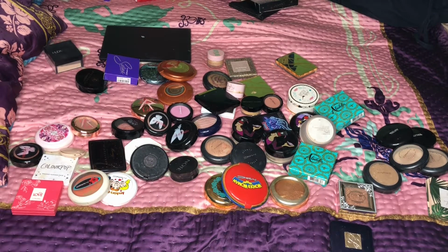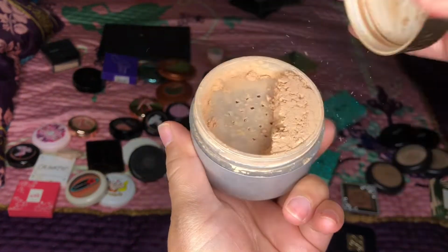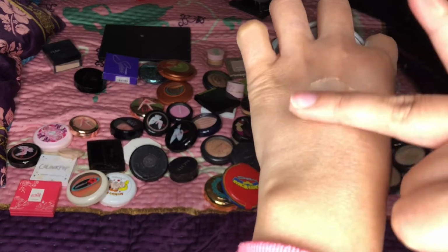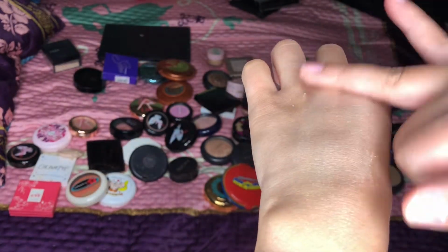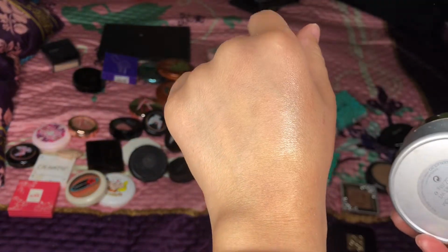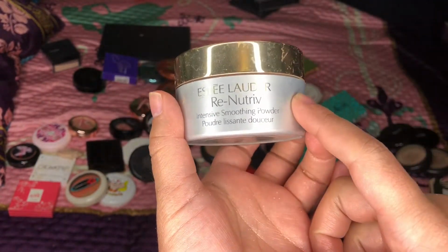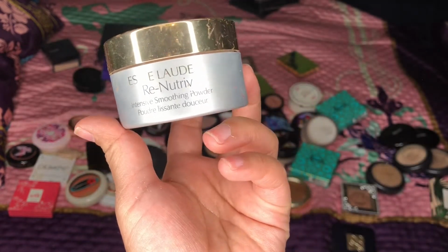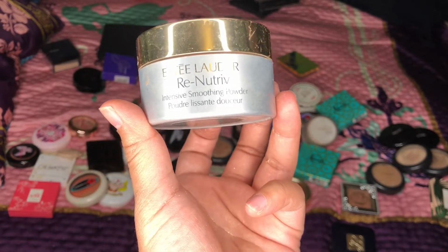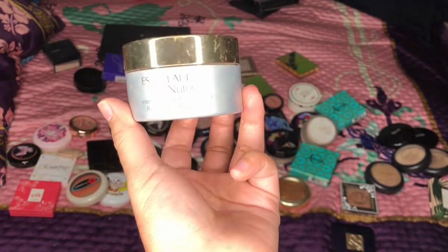And this one here is also from Estee Lauder. It's a Renutriv line. I used to love this powder too. For very dry skin or very mature skin, this powder was really nice. It's not drying at all. It even has a nice veil to it, like a nice shimmer veil. I don't know if you guys can see that, but it was really nice. I think they still make this. I'm not sure, but if you have really dry skin or even on your mature clients, definitely apply this powder. It gives a nice mineral veil, with shimmer, makes the skin look more radiant and not dull and dry.